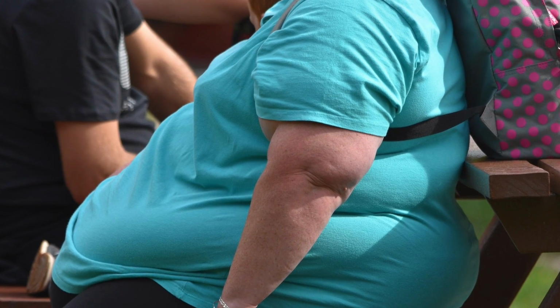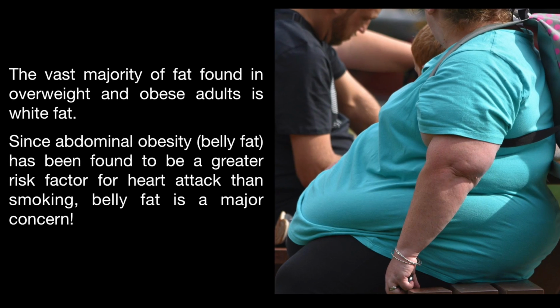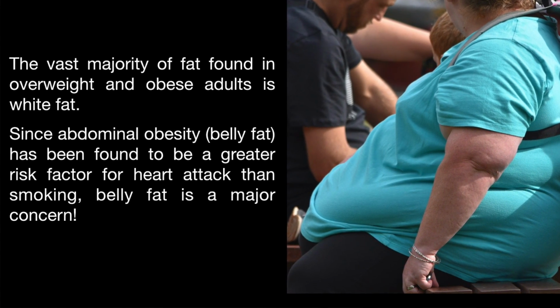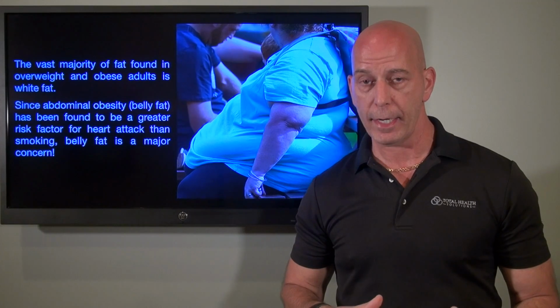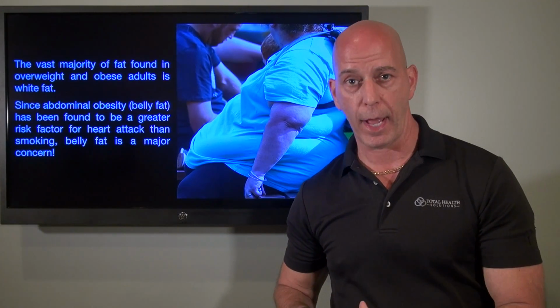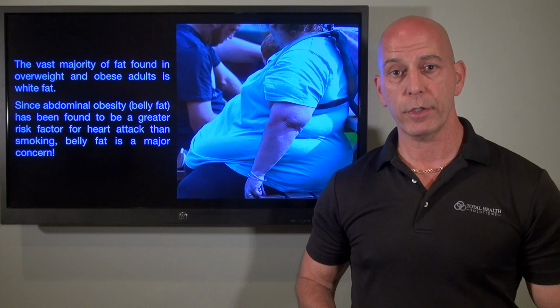So like I said, the vast majority of fat found in most adults is white fat, and that's what leads to obesity. Since abdominal obesity, belly fat, has been found to be a greater risk factor for heart attack than smoking, belly fat is a major concern. And like I said, this is mainly the white fat, which is the dangerous type of fat. So if we can start to convert this to a brown fat, you're going to be a whole lot better off. And in fact, there's even a fat in between. It's a beige fat, which also has some great benefits to it too.